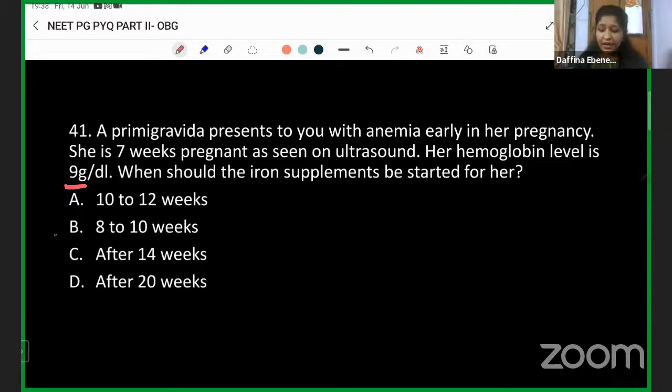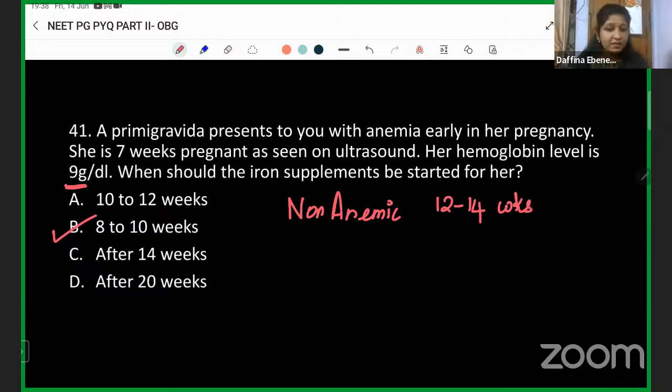You start it at 8 to 10 weeks. If it is a non-anemic mother, you can start it at 12 to 14 weeks. For the first 12 weeks, you can give folic acid, and from 12 weeks onwards, you can give the mother iron supplements. But she's already anemic, so you don't need to wait till 12 to 14 weeks. You can start at 8 to 10 weeks.